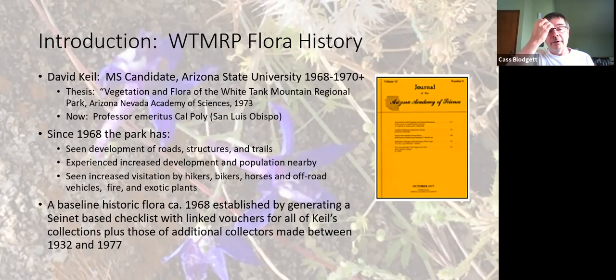But since then, the park has seen a lot of development. The area around the park has seen a lot of development, a lot of changes. And so this makes a good opportunity, since we now have two databases that are rough equivalents of each other. We can do some comparisons and see if we can understand anything about what may have changed.